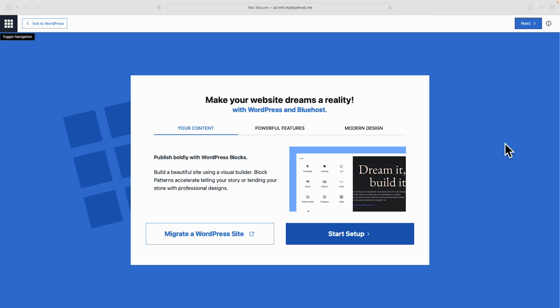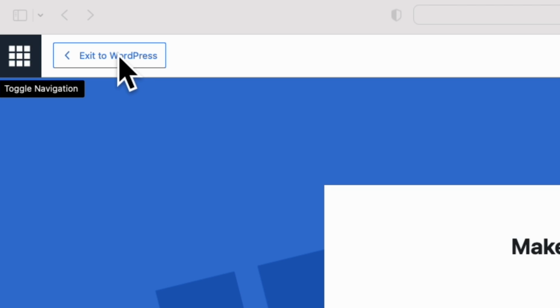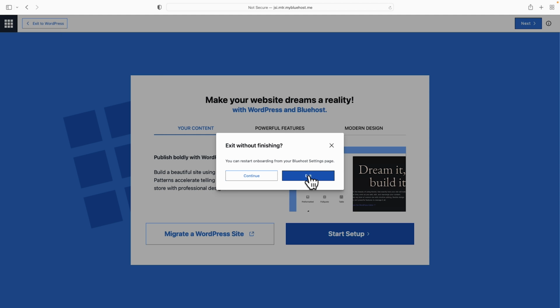Okay, so the purchase went through and it took about a minute just to build out WordPress and we wound up right here. So we're gonna skip over all of this stuff and we're just gonna go up to exit to WordPress and click on exit.